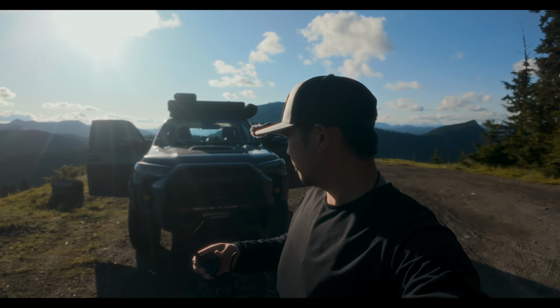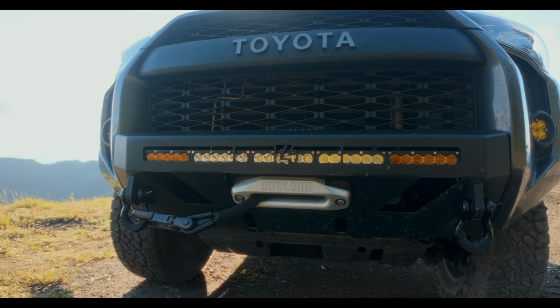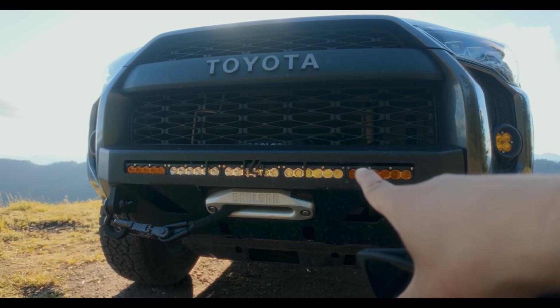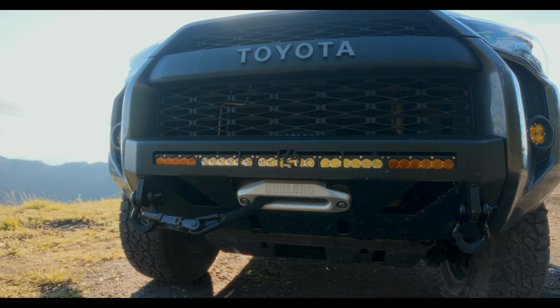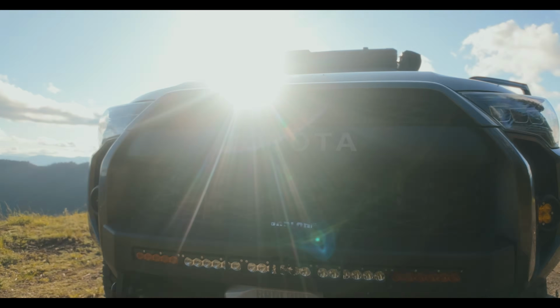If you guys haven't noticed, I did do some stuff to the front. I have a bumper, winch, and light bar combo. The bumper is from C4. The winch is from Badlands, the synthetic 12,000 pound one. And the light bar is from Extreme LED, the 30-inch. This is really cool.